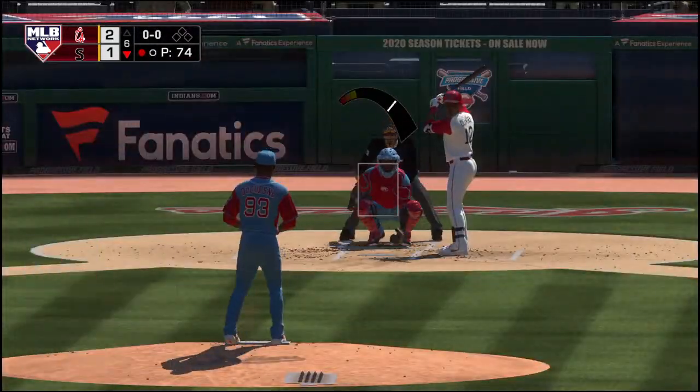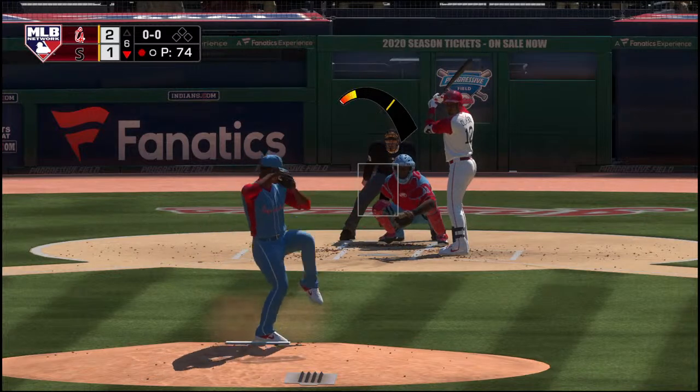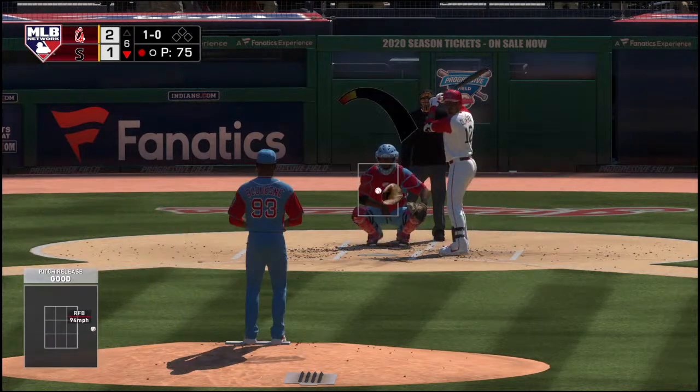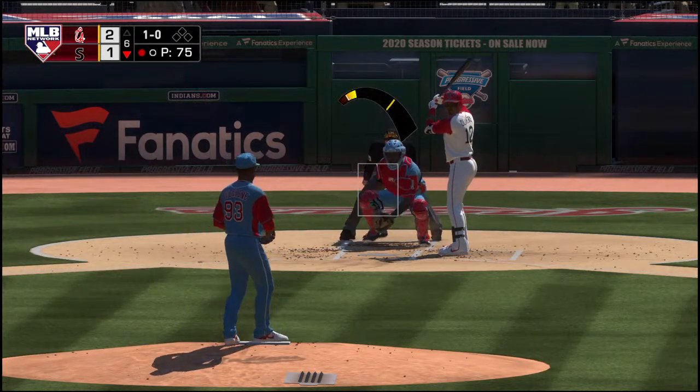Settling in now, number 12. 0 for 2 here to start the afternoon. And he misses inside with that one, ball 1. Low-scoring game thus far, 2-1 here in the 6th.